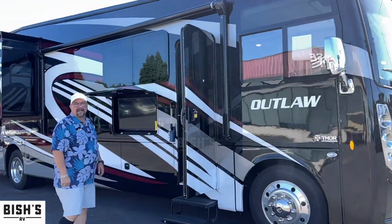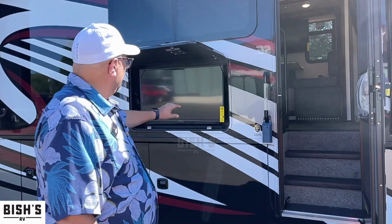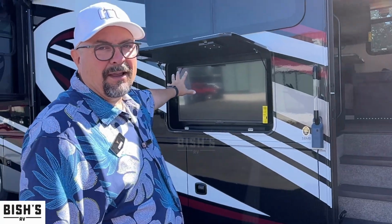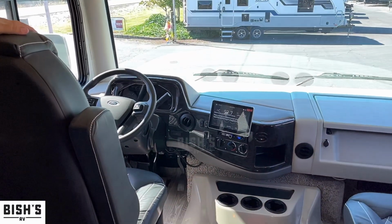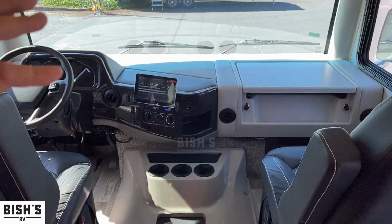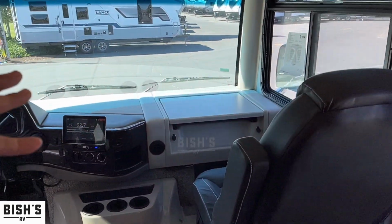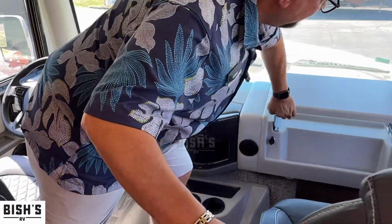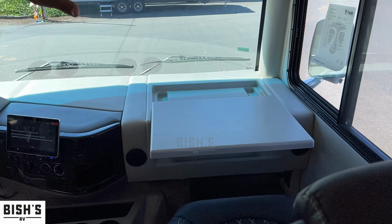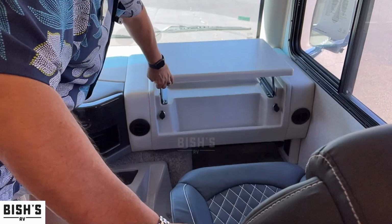So this is how you go camping with your family in style, and you bring all your toys with you. It's in an Outlaw. And look at this, you even got a great TV out here for tailgating if you want to do that. These are really, really handsome units. Look how gorgeous this front cockpit is. Really great seating for somebody here. You can have your laptop or whatever it is that you want out here. It's really comfortable for the person riding shotgun.